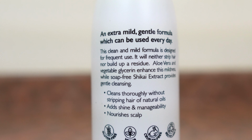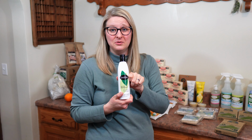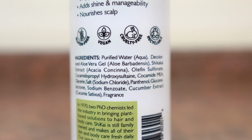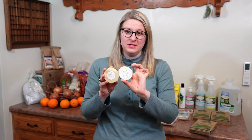It's just an everyday shampoo, so we're gonna try this out and we'll let you know how it goes, and hopefully we like it, and then we can get a giant one and not have to buy shampoo for the next year. We also picked up some Granny Smith Products shaving soaps.